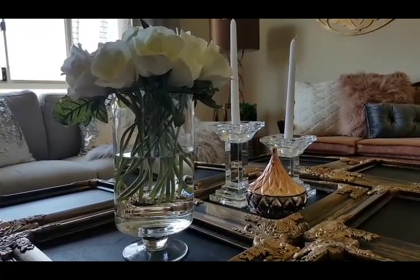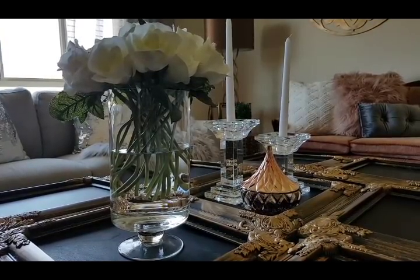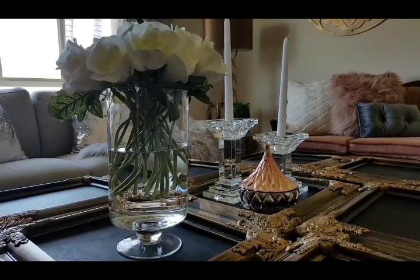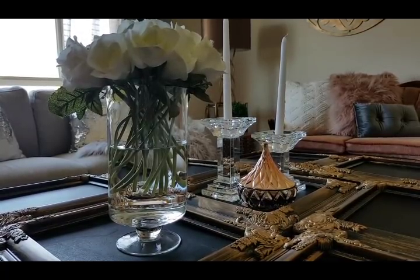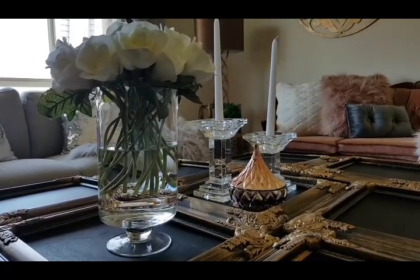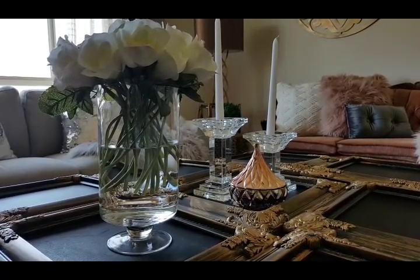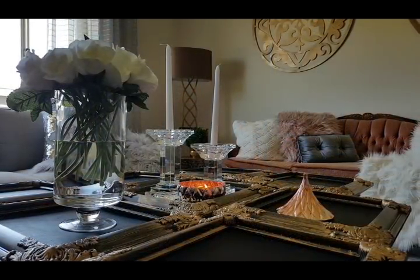On here I've just got a vase that I put some roses and some water in, and I've also got some candle stands there, crystal candle stands, and I've also got a candle that I burn from time to time, especially in the morning when I wake up, and it burns throughout the night because I love the scent that it gives out.